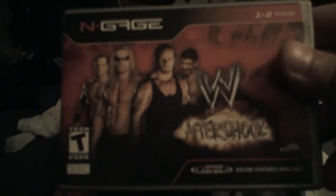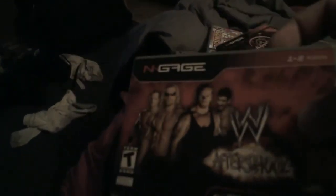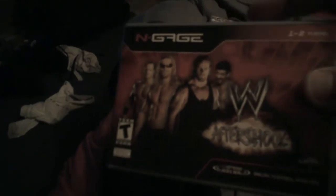But here's my final one, since I'm a wrestling fan, and I'm gonna say this for punishment: WWE Aftershock. This is a game I was really looking forward to coming out, but they got rid of the Nokia N-Gage by then, so I couldn't play it. Cena is in the game, like everything else. See, look at that. Remember when you didn't have Cena shoved down your throat?